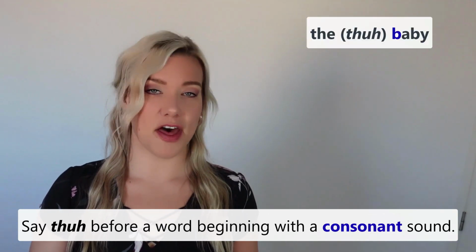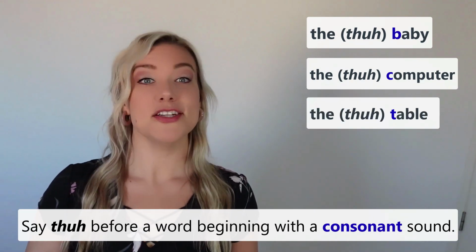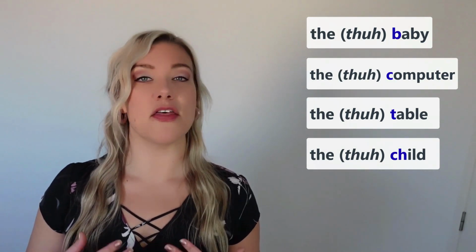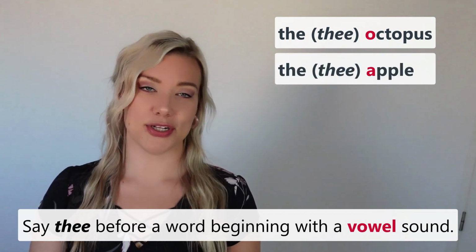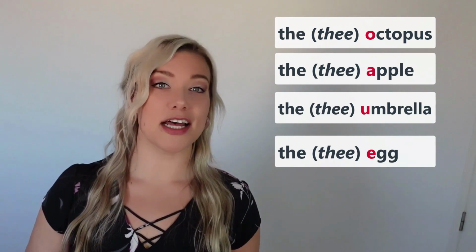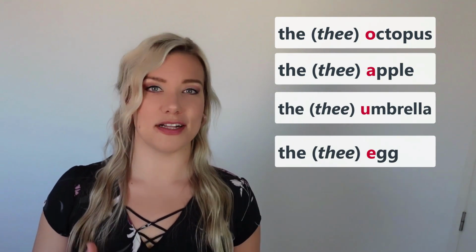For example, the baby, the computer, the table, the child. Baby, computer, table, and child all begin with consonant sounds, so we pronounce "the" with a short sound. However, when "the" comes before a vowel sound, we pronounce it as a long "thee". For example, the octopus, the apple, the umbrella, the egg. Octopus, apple, umbrella, and egg all begin with vowel sounds, so we pronounce "the" with a long sound.